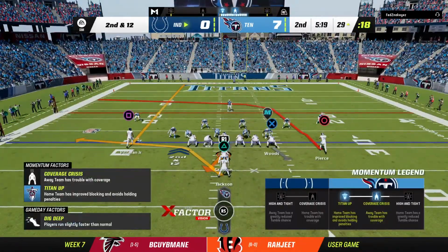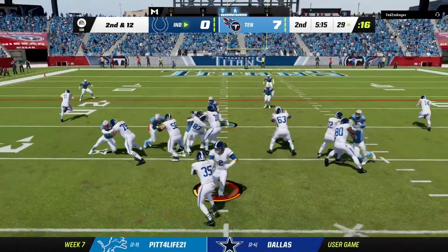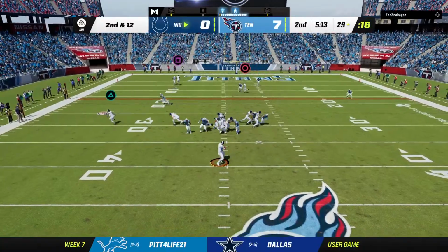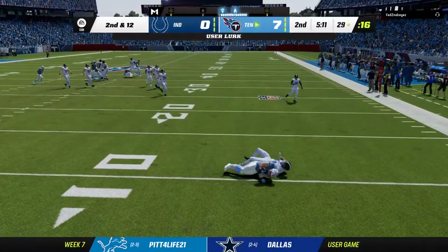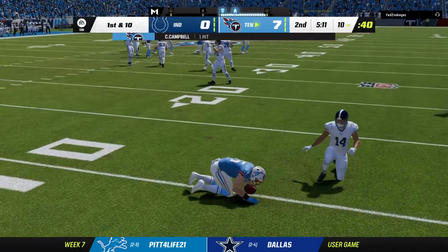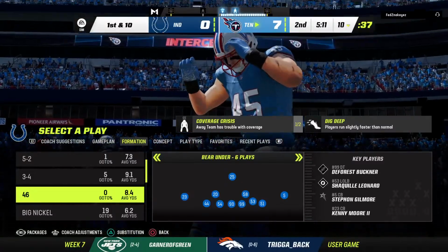Misstep on that last play because the drive has been strong, but now it's 2nd and 12. Play action, Ryan. He rifles one that's intercepted. And the Titans force the turnover, and they'll take over at the 10.